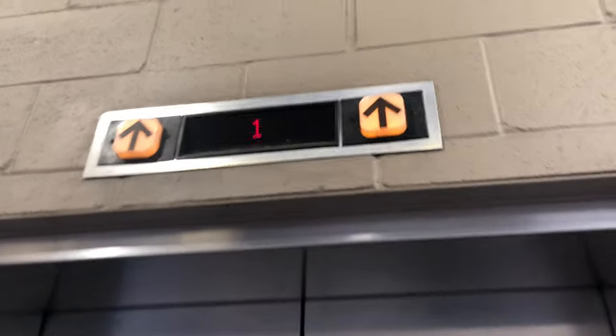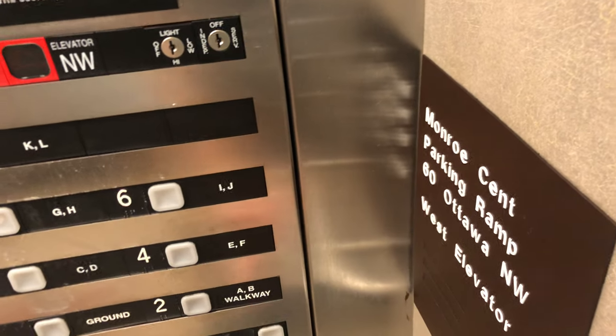This is Gilbert at, I forget which garage this is. Is it Dover Impulse? Right, ThyssenKrupp Impulse, or... Oh, Custom Impulse, nice. And let's go to R. Monroe Center ramp, there we go. It's the northwest of it, say ThyssenKrupp.